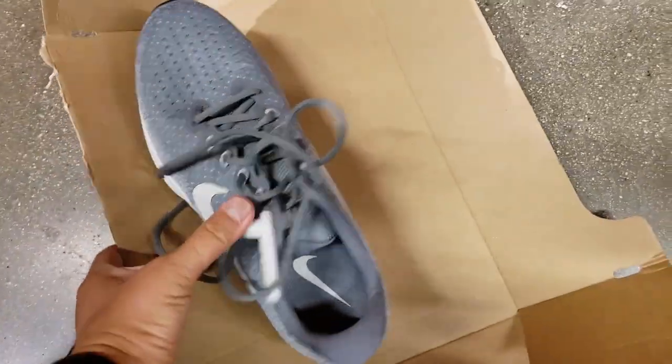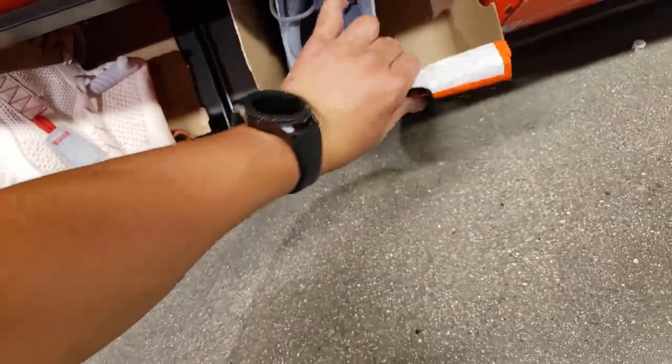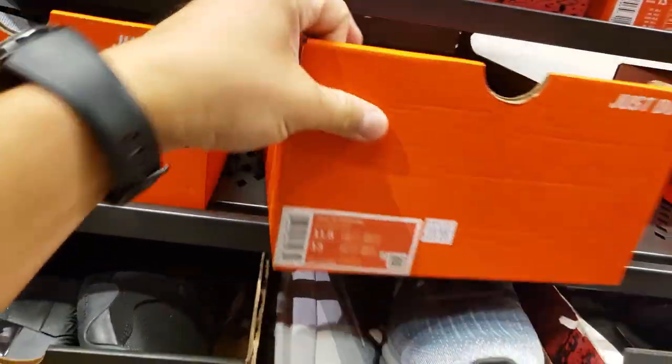Man, look at this box. Really? You guys put this box up there, Nike? Really, you guys? Yeah, I'm gonna push it down. How's that supposed to stay? Yeah, we'll just do that. Alright, back to what I was talking about. Look at this, you guys.